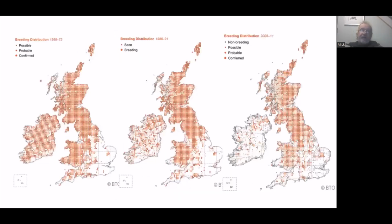And here we can see that, especially if you look at the declines in Ireland, it's especially dramatic. But you can also see the loss of breeding birds more or less completely from Pembrokeshire and southwest England as well.